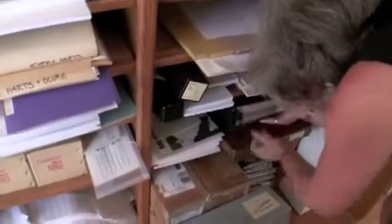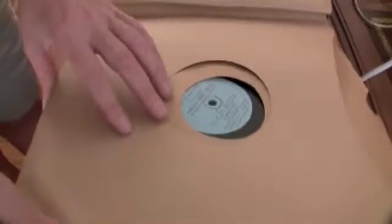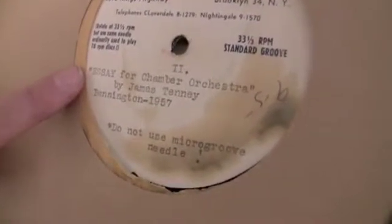So, this is a bunch of records. So here's, for instance, Octandre, conducted by Nicolas Slonimsky. But here's a piece that Jim wrote, one of his very first pieces, and it was played in the Bennington Composers Conference in 1957, and this is the recording.